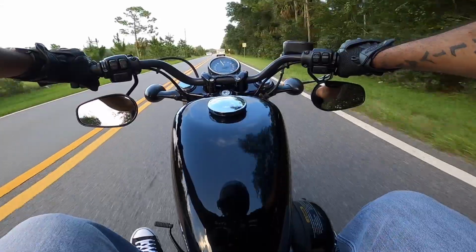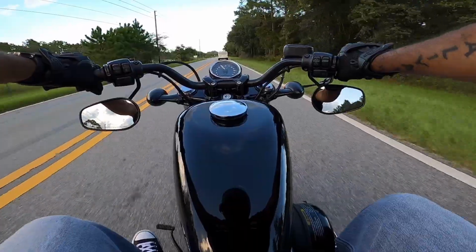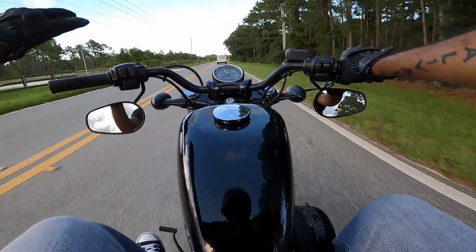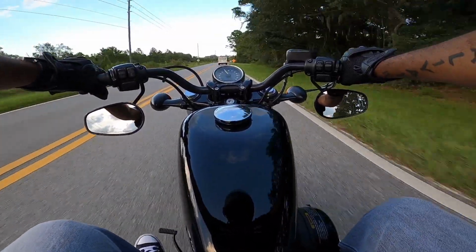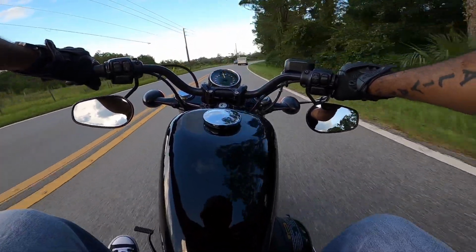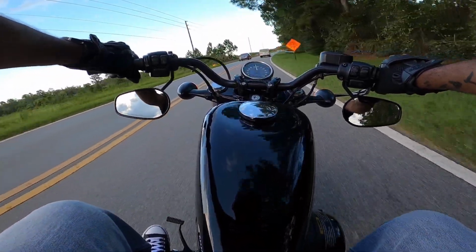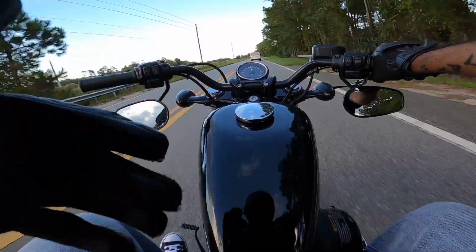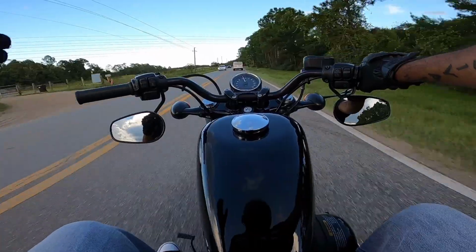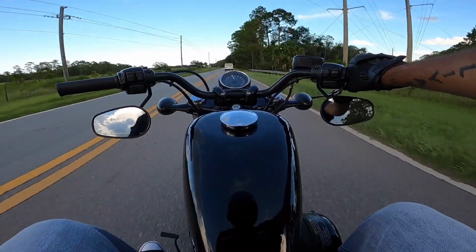I was also looking at an Iron 883, and one of the reasons why I decided to go with the 48 instead of the 883, for one, the insurance on either one is hella cheap. The insurance for this bike is like $12 a month, and for an 883 the insurance is like $9 or something ridiculous like that. So the insurance is hella cheap for these bikes, so they're not a lot to keep running. The ownership cost is not a lot, basically what I'm trying to say.